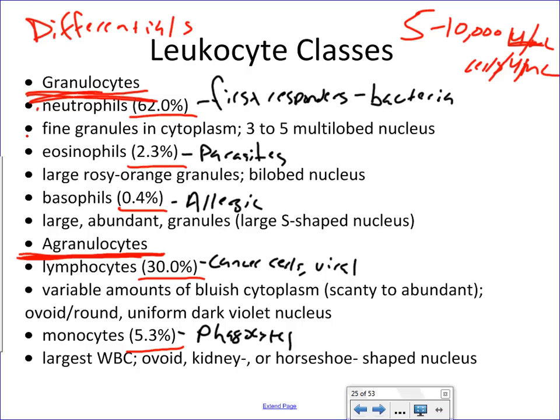So for example, if you understand these basic numbers, and you're working in a lab or looking at someone's lab chart, and you see this person's basophils went from 0.4 up to 5%, you're going to think maybe they're having some kind of systemic allergic reaction. Or maybe there's a bacterial infection if neutrophils are at 75%. You get the picture here. So it's important to not only know the specific numbers, but do a differential count with this.